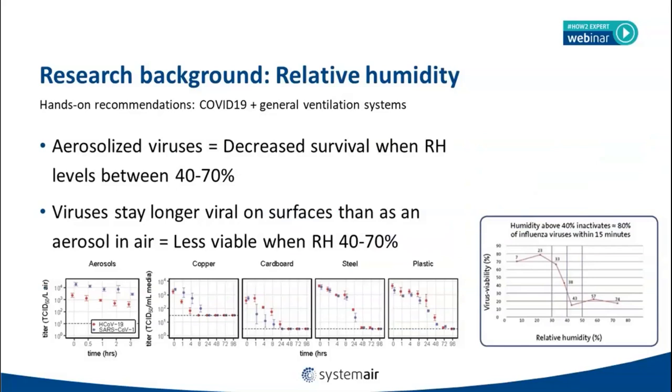From other research, basically 3 other studies, we learned that viruses have a decreased survival rate in the air, as an aerosol, if the relative humidity is above 40%. You can see that in the graph at the bottom right, where you see the viability of the virus in the red line, and the relative humidity on the X-axis. When it hits 40%, you see a significant drop in the viability of the viruses in the air. So again, that minimum humidity level of 40% is really important.